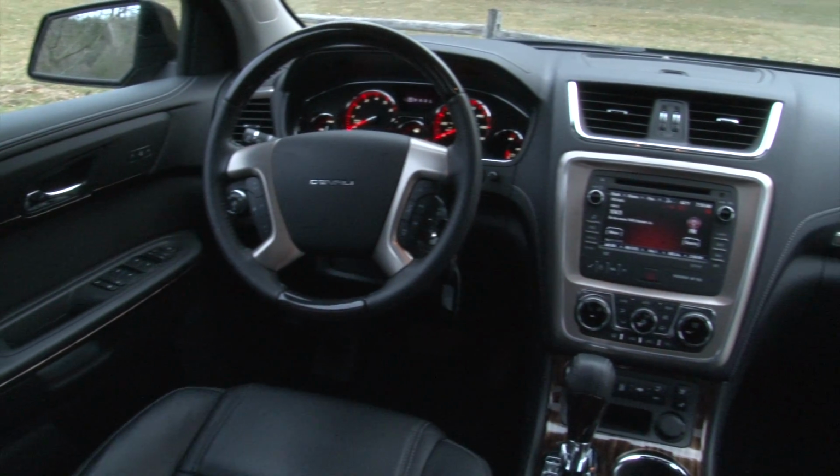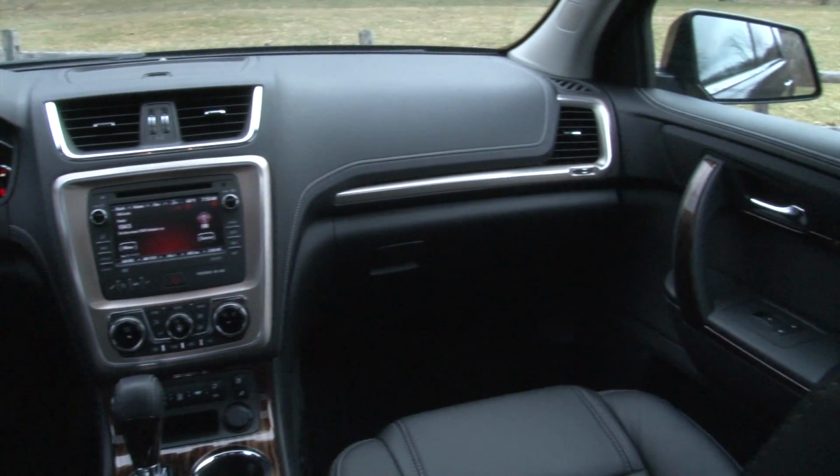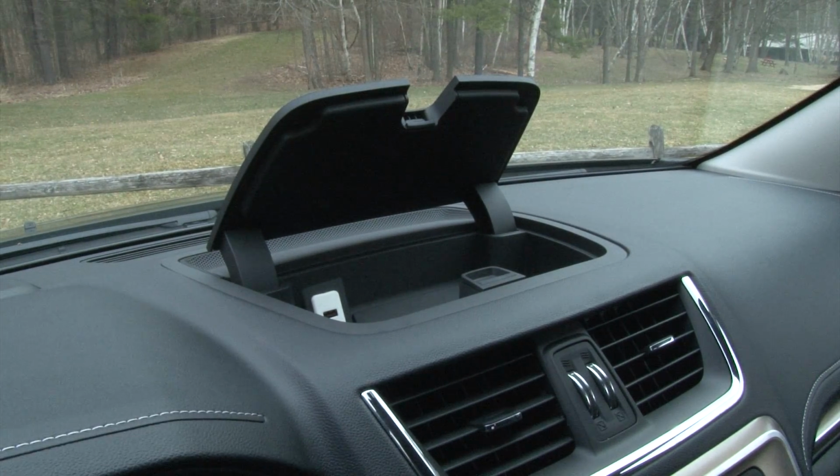Also new this year is an industry-first front center airbag. The only nitpicks in here are the small center console area and the placement of the sole USB port in this covered cubby on the dash.